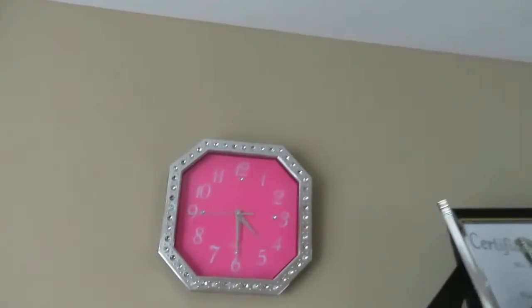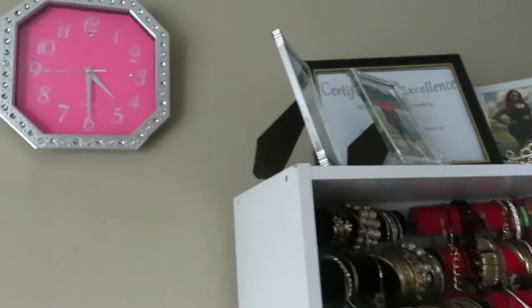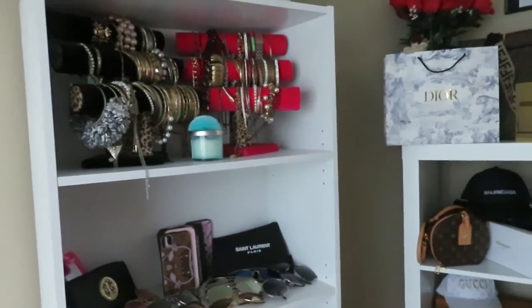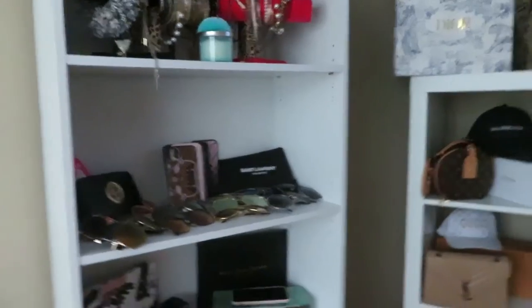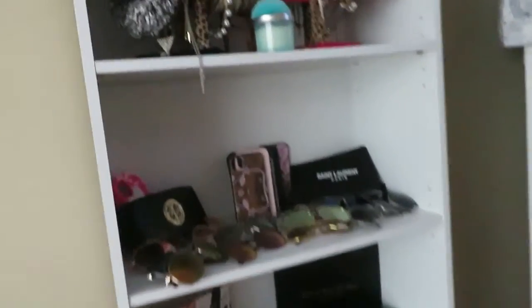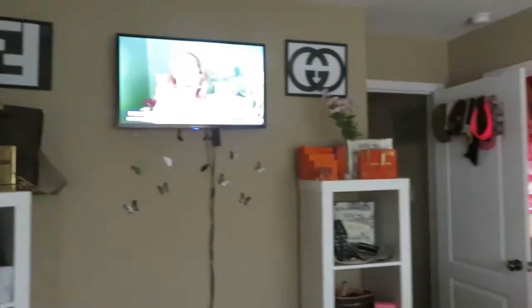Yeah, this is my beauty room. So I hope that clock up there, I think I got it from Roses, I think, y'all. I don't really remember because I've had it since we moved from the other house. I just wanted a little pink flare, pink and glitter, so it was cute. No, Roses or Walmart, one of them, y'all. But yeah, that's just a preview of my beauty room.